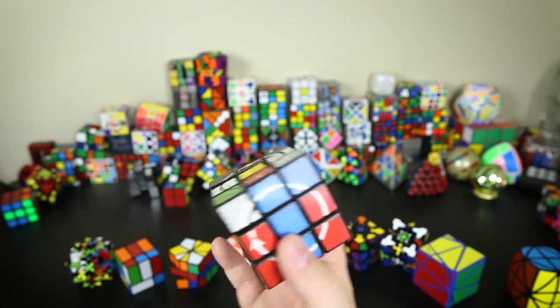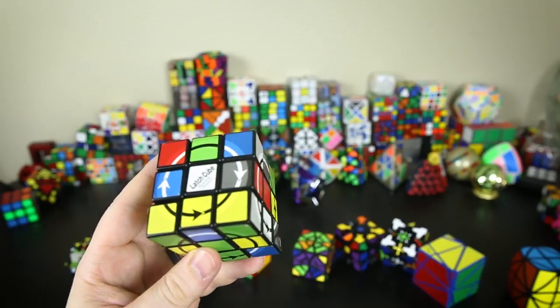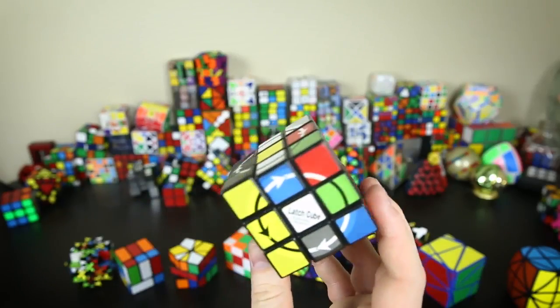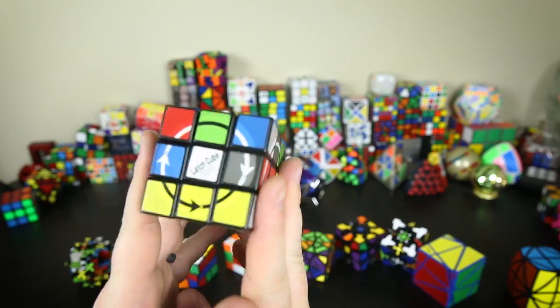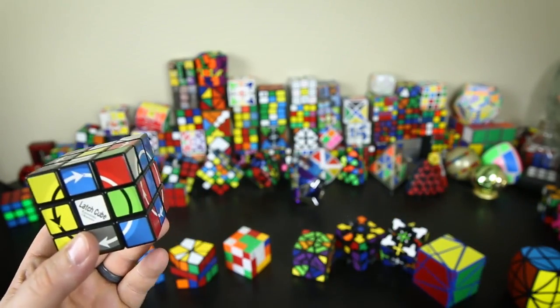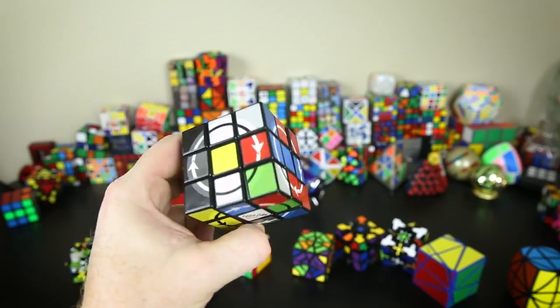So anyway, there you go. Those are my top 10 most difficult puzzles, and there are other puzzles I haven't solved. I think it's Ben's Master Little Chop, but yeah, there are other puzzles out there I haven't solved, but I don't have them with me. So these are the top 10 most difficult puzzles I have today. Some of them I solved, some of them I used tutorials for, and some of them I've never solved.